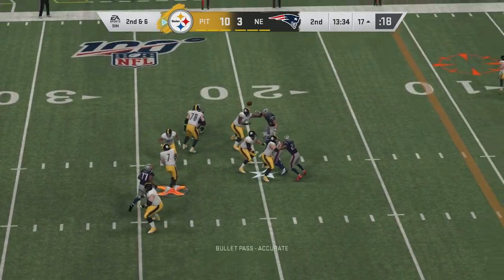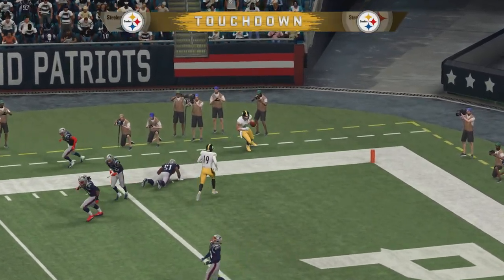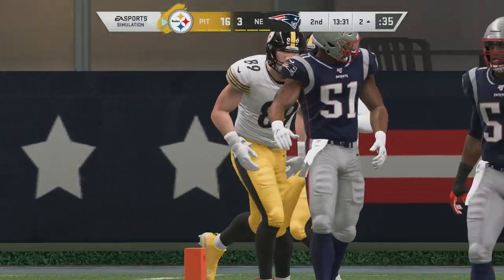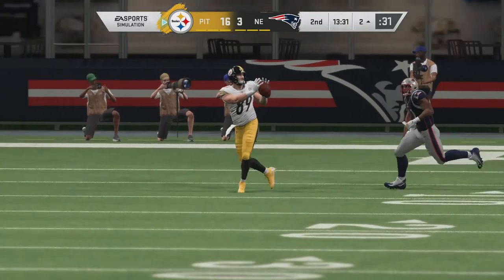Throwing again, it's Roethlisberger. This will be caught just inside the 10. And he's going to take it in for a Steeler touchdown from 17 yards out. And the Steelers broaden their lead.